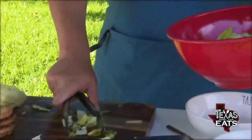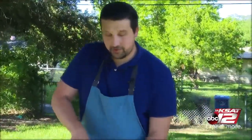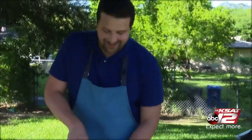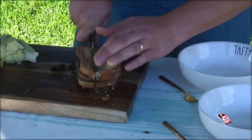Okay, once you have all your lettuce in your bowl, you wanna get your bread. You wanna hear a nice crunch when you go into it. Oh yeah, these are gonna be great croutons. You can get any kind of Caesar dressing you want. If you wanna make some yourself, go for it. There's a ton of recipes online.